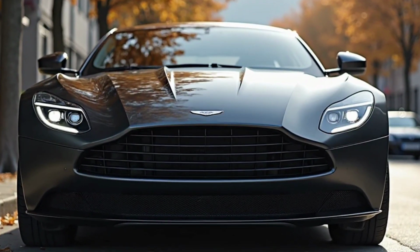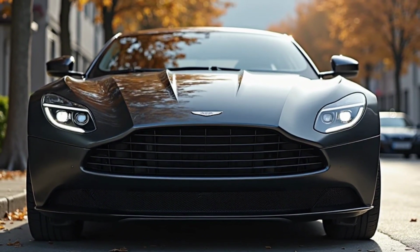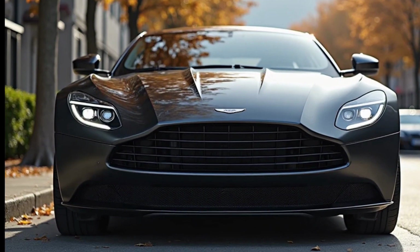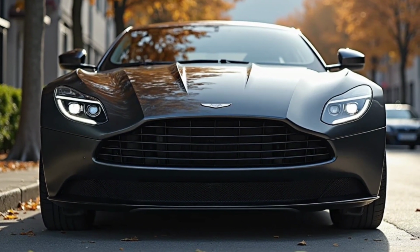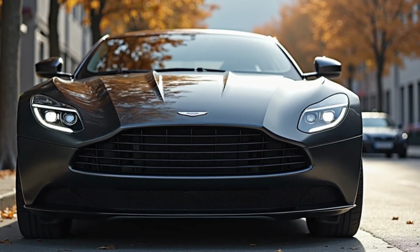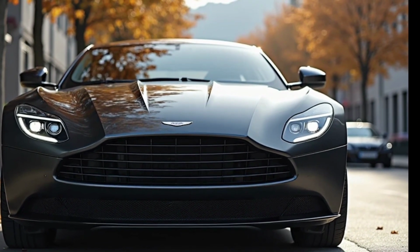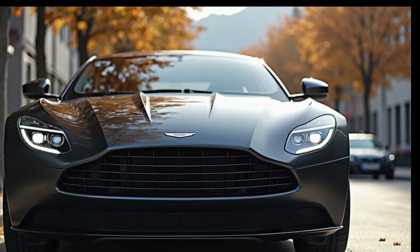When you think of British automotive elegance fused with raw performance, one name inevitably rises to the surface: Aston Martin. And within their prestigious lineup, the DB11 stands as a masterpiece that embodies everything the marque has ever strived for: beauty, power, and a grand touring spirit that stretches from the highlands of Scotland to the coastlines of the Amalfi. The Aston Martin DB11 is not just a car. It's an experience, a rolling sculpture, and a statement to the world that performance and sophistication can indeed coexist.